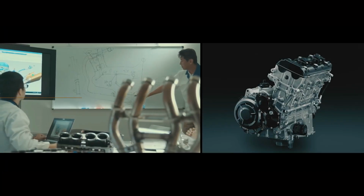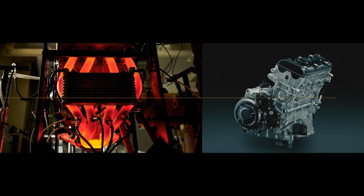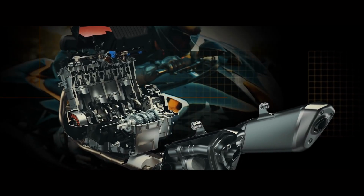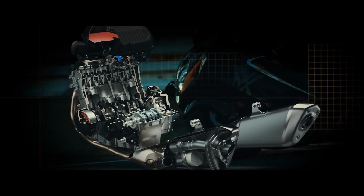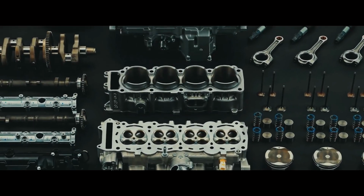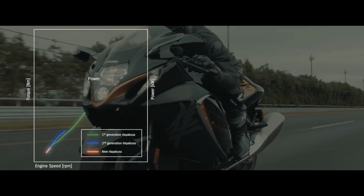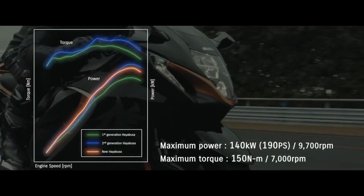Suzuki has revised the Hayabusa's 1340cc engine with a variety of updates aimed at delivering more usable power, improving efficiency, and complying with ever-tightening emissions regulations, especially in Europe. There's an assisted slipper clutch now too. And while the bike actually makes less top-end horsepower than the Generation 2 Hayabusa, it's still a land missile. Suzuki claims 190 crank horses and 110 foot-pounds of torque, selectable across 3 power modes.